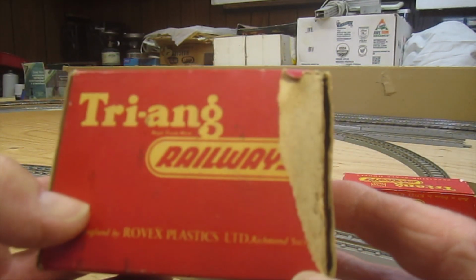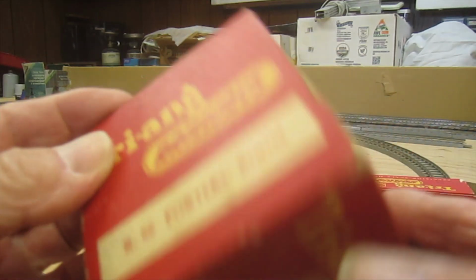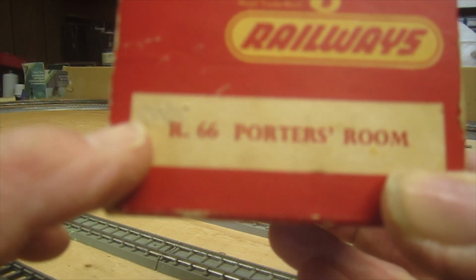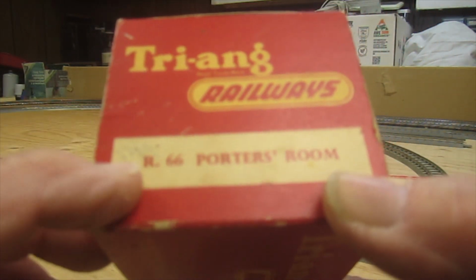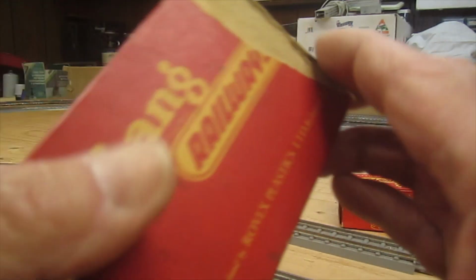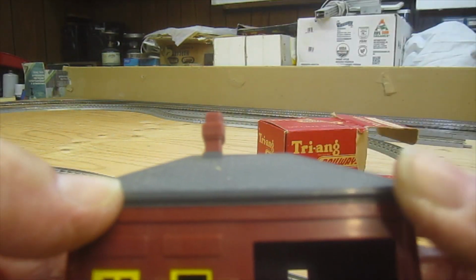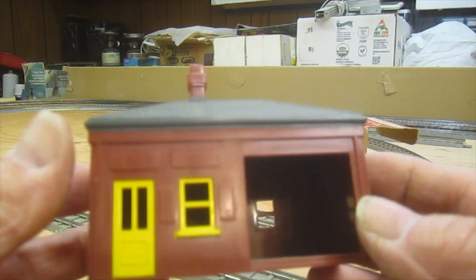Now this one here, the box is a little rougher. One end flap or fold is missing, but this here is the R66 Porter's broom. There we go. And there's a price tag there, which looks to me like either 13 and 9p or 17 and 9p, which is quite expensive actually. Maybe it's 11. Somehow that 1 or 7 or 3 is a little bit bent, shall we say. So there we go, and it came with the chimney. I have a few buildings with chimneys missing. I'm rather hoping I can find somebody with a laser printer that will make me some chimneys.